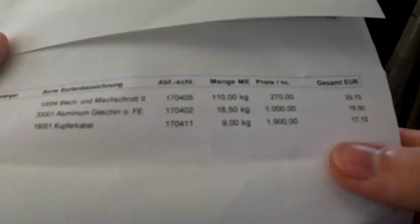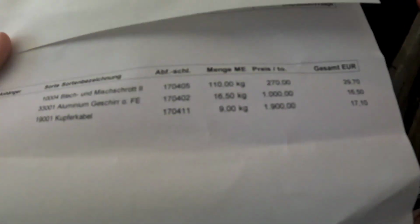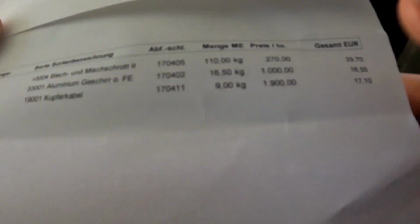We got 16.5 kilos of aluminum scrap, which was, I hope, in range of what I expected it to be. We got €1 a kilo, so that came out to €16.15. I think that also went up a tiny bit, not a whole lot.